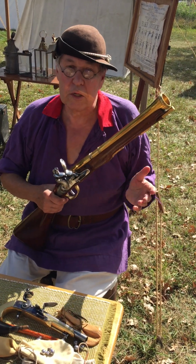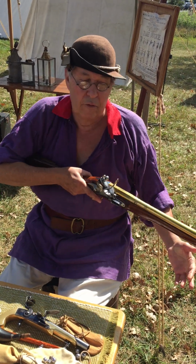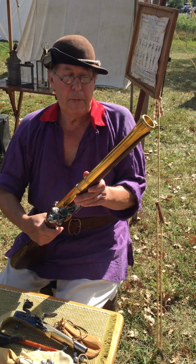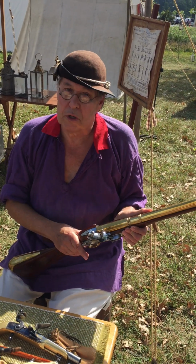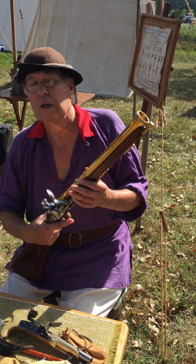Sailors or Marines were quite often sent up into the rigging to fire down on the decks of the enemy ship as it drew near. And in the Army, it was used to guard the payroll, and it was also used to guard prisoners, and it was popular with some British officers too.